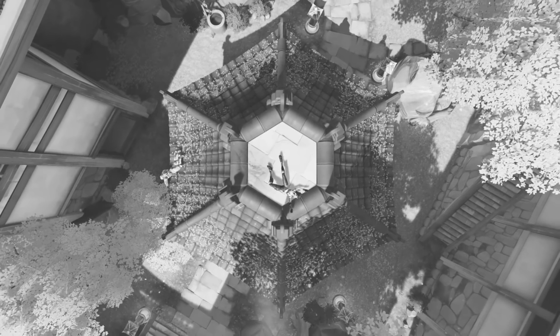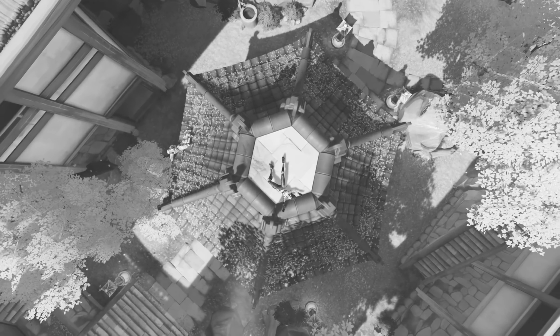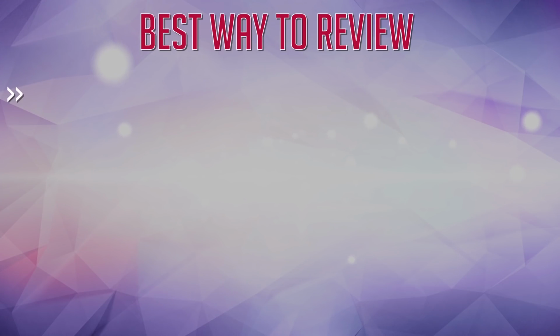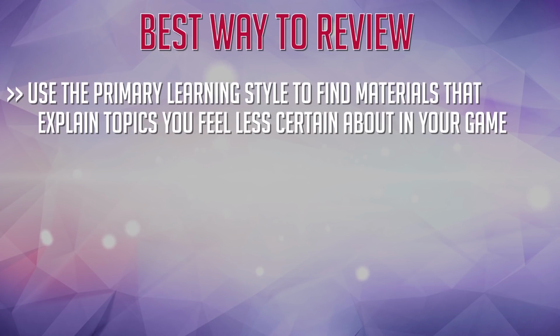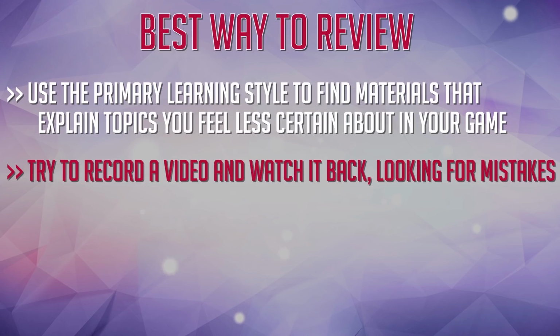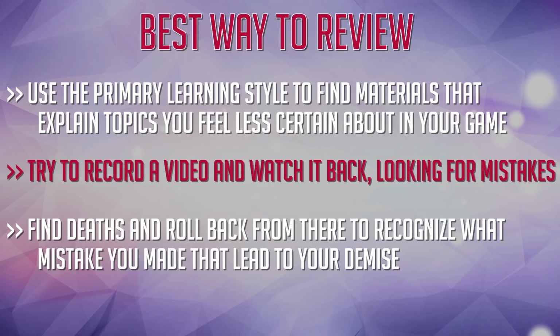And mechanical mistakes, something that a lot of you are worried about, but these are the least important things. For example, different aiming styles, optimal ability usage, ultimate placement, etc. In order to see what's going wrong, you can use your primary learning style to find materials that explain topics that you feel less certain about in your games. Try to record a video and watch it back, looking for mistakes. Find deaths and roll back from there to recognize what mistakes you made that led to your demise.